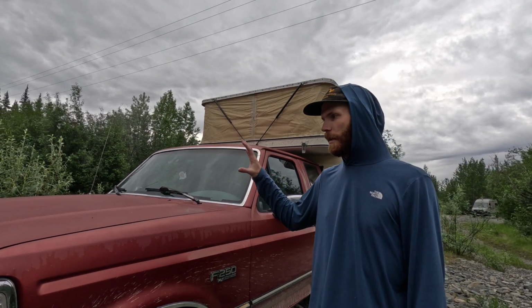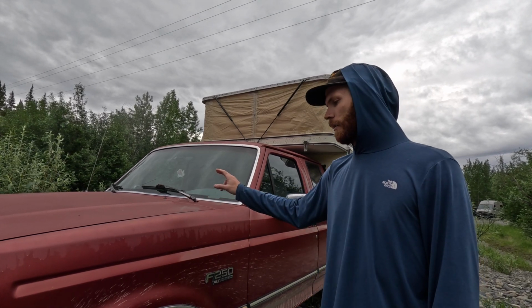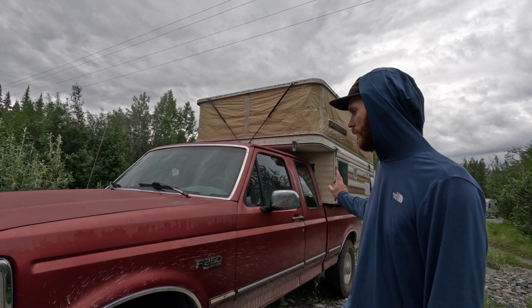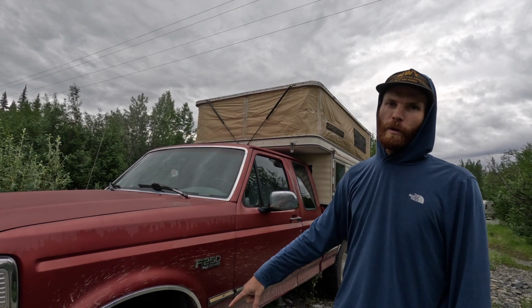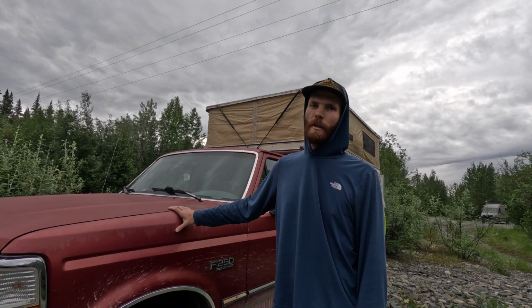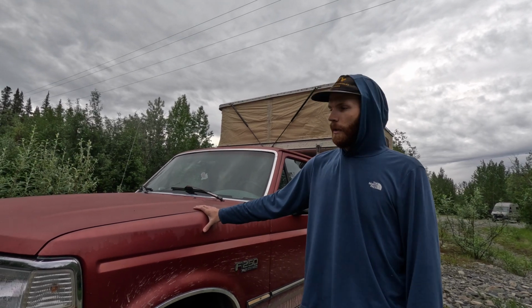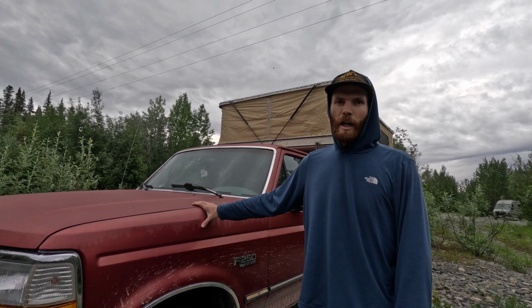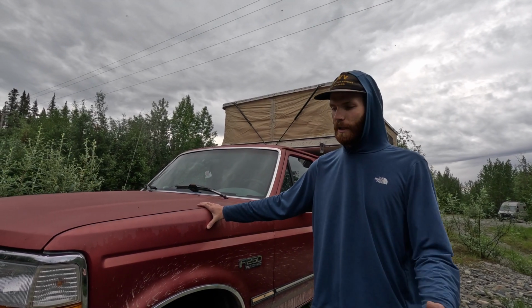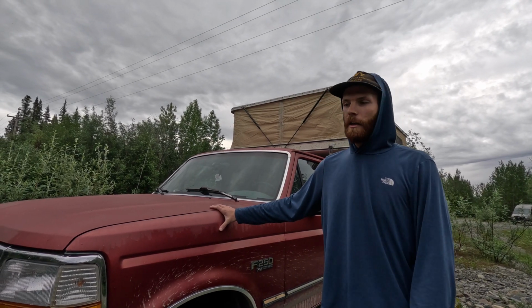Overall, it's a 1996 Ford F250. It's a sport cab, so it's got an extended cab, but it's still a two-door, and it's a short bed. It's 4x4, and it's got the 460 V8 and an automatic transmission. It's been really great for pulling our camper. We've had no problems with it. It's been pretty reliable for us, aside from the transmission issues that you might have heard about, but that's kind of my own bad for how I was driving the truck.